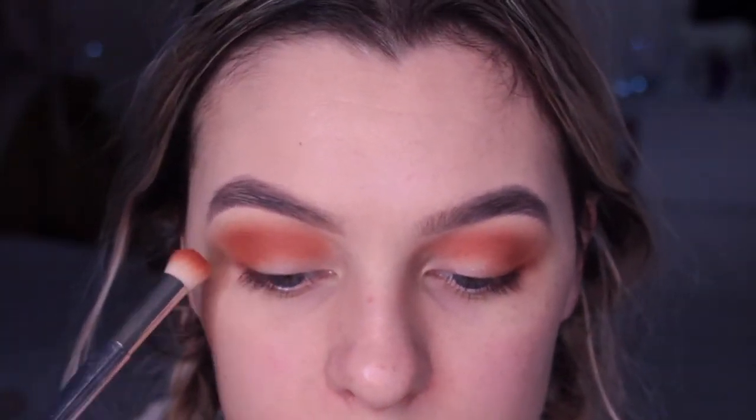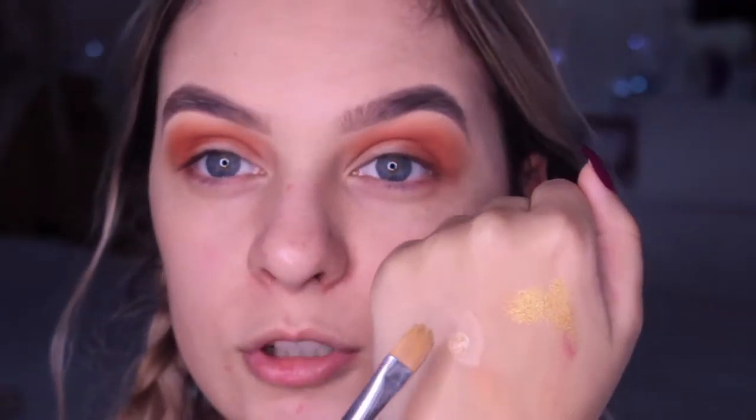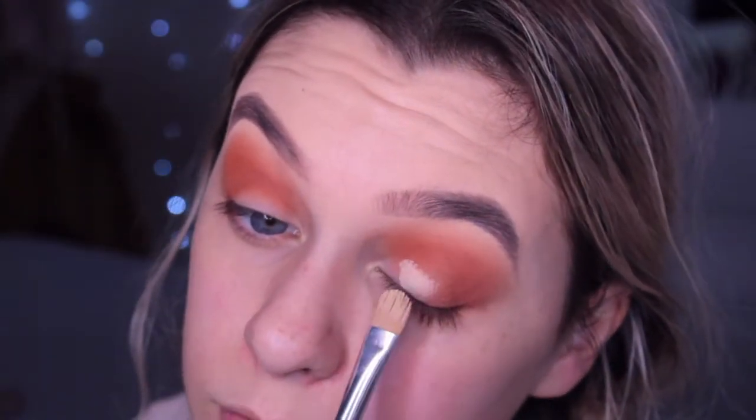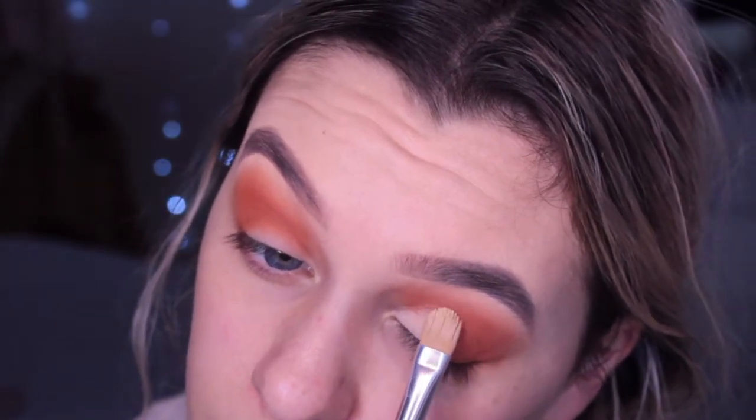I'm just adding a tiny bit more of Aftertaste, which is that bright orange, and just packing that on top again. I'm going to use the tiniest bit of concealer, and I'm going to take this on my hand first, and then take it on my brush. This is just a flat concealer brush, and I'm not going to cut the crease, I'm just going to kind of apply it really roughly, just by patting it in this inner half.